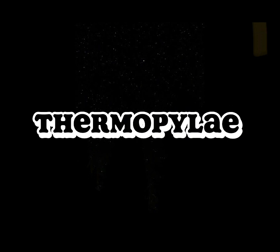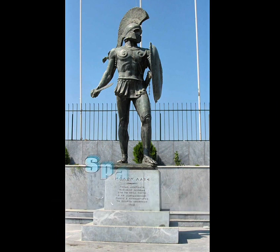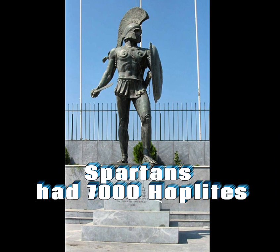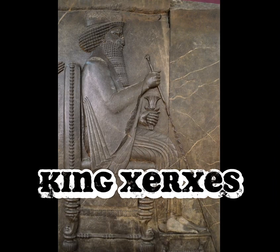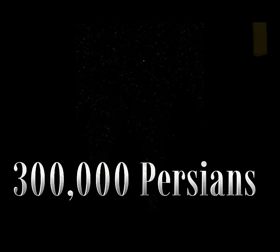Battle of Thermopylae. In the Battle of Thermopylae, in 480 BCE, I, King Leonidas of Sparta, led a small Greek force of 7,000 hoplites, whereas the Persian army led by King Xerxes had a massive advantage. From what I saw of the Persian army, there were about 300,000 Persian soldiers. The battle went back and forth for 2 days.